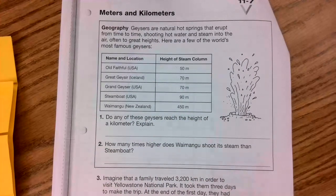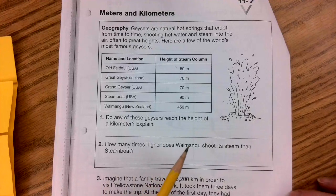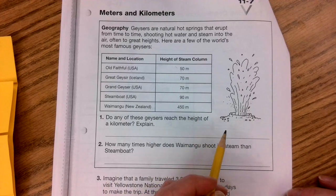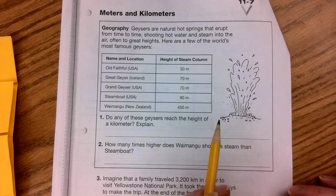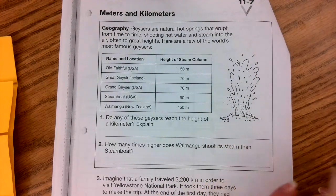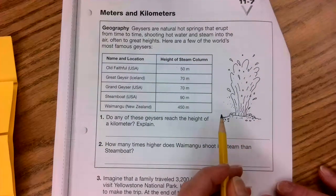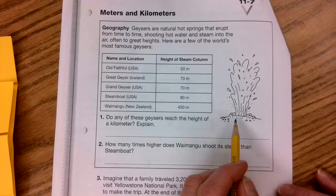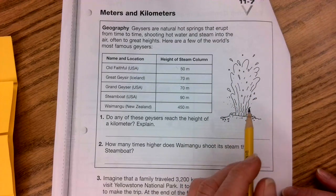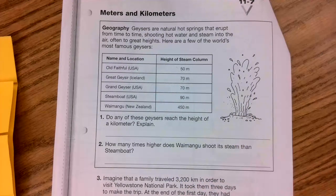And one interesting thing I learned when I was reading about geysers myself is that when an earthquake happens, sometimes that can make geysers stronger because it separates the earth more apart and more water can get up. And sometimes when an earthquake happens, it can actually clog up the hole somewhat, so the geyser is weaker. So geysers can become stronger or weaker based on the shifting of the Earth's surface.